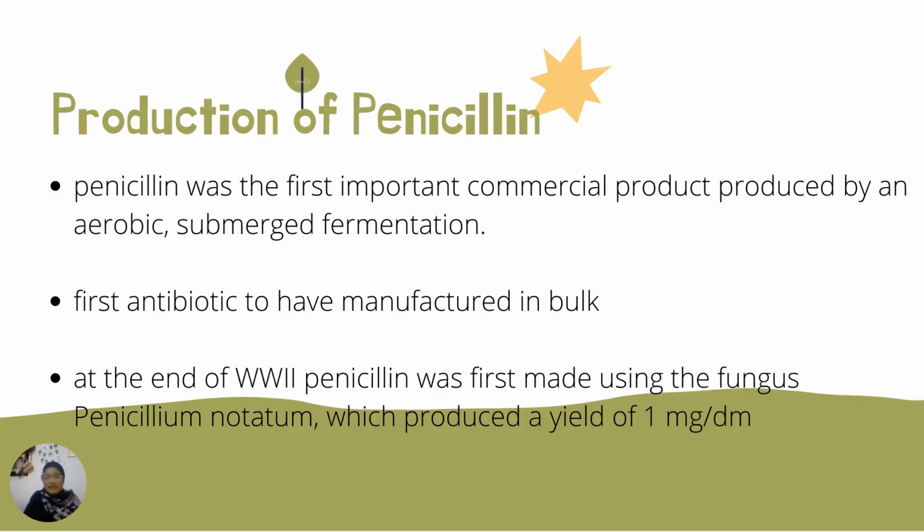The production of penicillin was the first important commercial product produced by an aerobic submerged fermentation, the first antibiotic to have been manufactured in bulk. At the end of World War II, penicillin was first made using the fungus Penicillium notatum, which produced a yield of 1 milligram per meter squared.